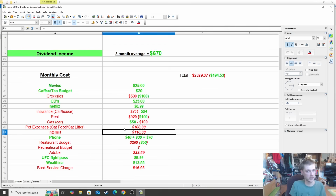If anything, at least this forced us to sit down, make a budget, and see where our money is going, because that's such an important thing. It's so easy to spend money nowadays and not even realize it. With credit cards and subscription services and taps and stuff like that, it's so easy to just fork out money and not even realize at the end of the day you spent all your paycheck on something stupid.